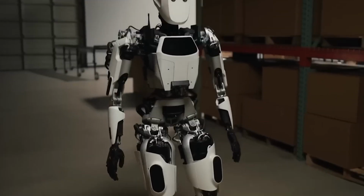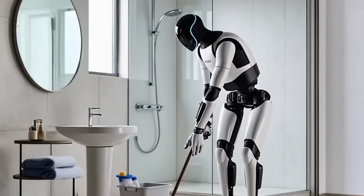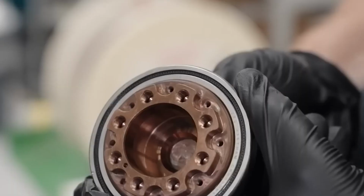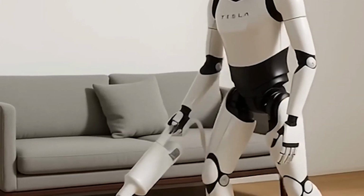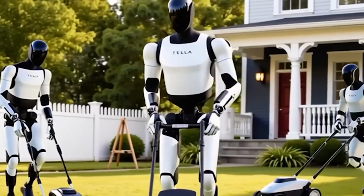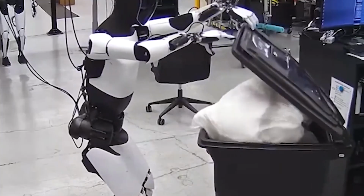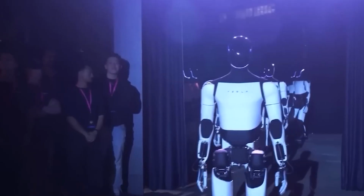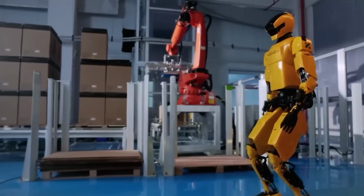Tesla bot Gen 1 was essentially a research platform, more a testbed than a product. Gen 2 was better, with smoother movement, real-time sensor integration, and limited object interaction. Still, it wasn't ready for the real world. Now, in 2025, Tesla has launched the Gen 3 Optimus bot, a sleek, agile, and surprisingly capable machine that marks the beginning of a truly new era.